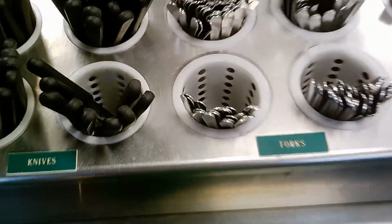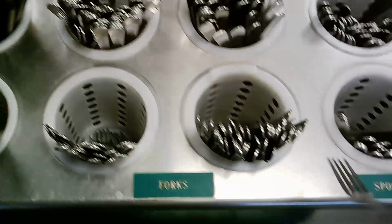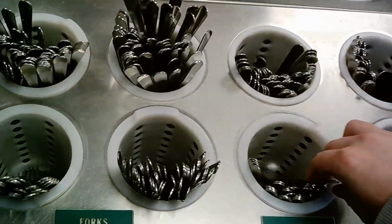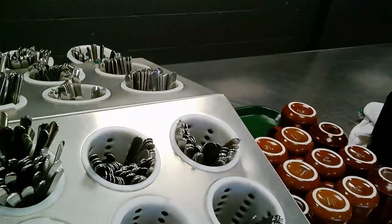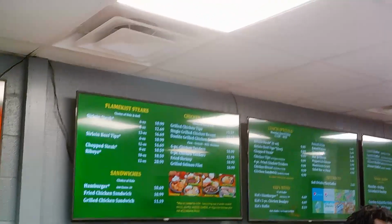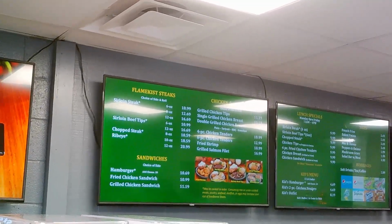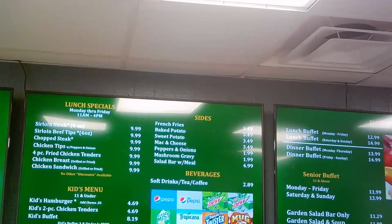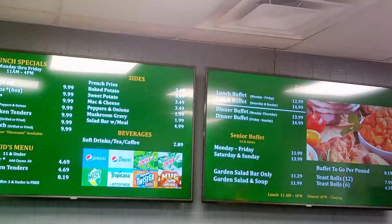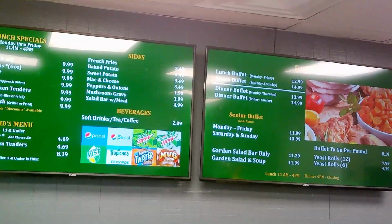Speaking of the trays, they have not changed at all since the 90s, as you'll possibly see momentarily. I don't know if I showed it or not. I think I tried to and it didn't come out, so yeah, that's a shame. Of course, they have updated the menu boards to flat screen television sets, like any other place has these days, so that's to be expected.